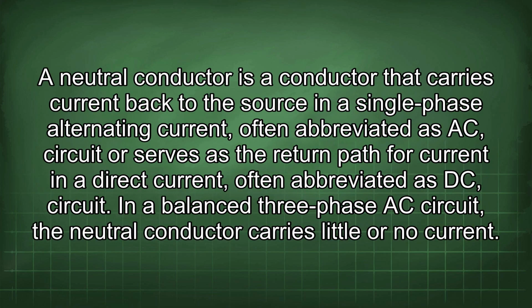A neutral conductor is a conductor that carries current back to the source in a single-phase alternating current, often abbreviated as AC, circuit, or serves as the return path for current in a direct current, often abbreviated as DC, circuit.